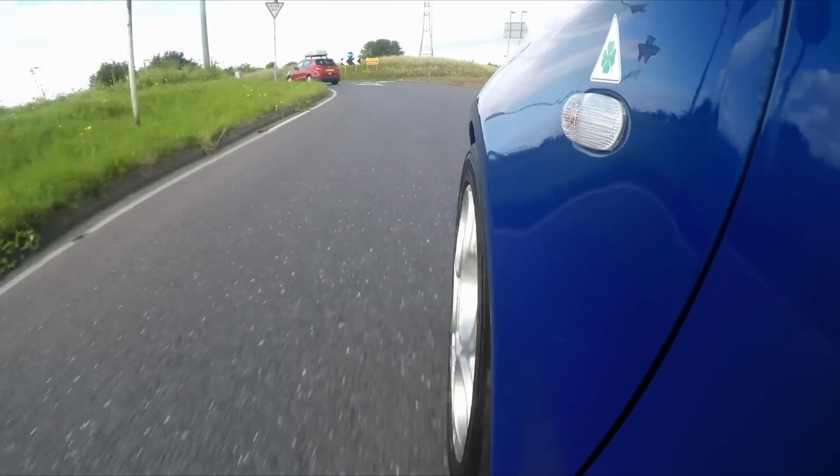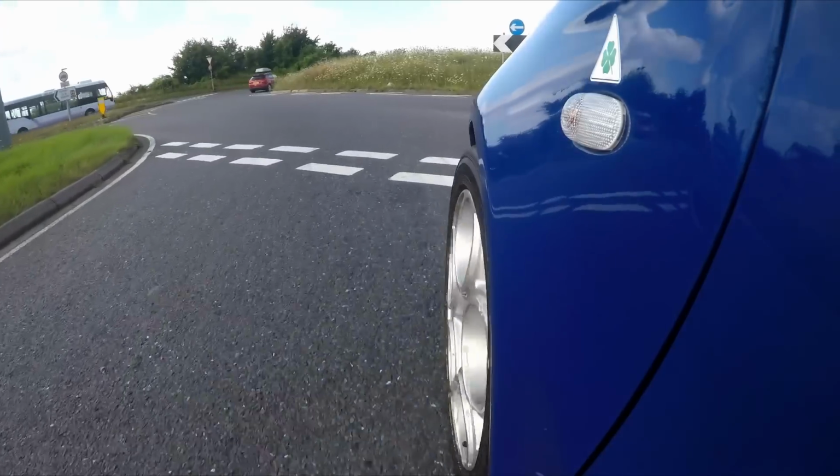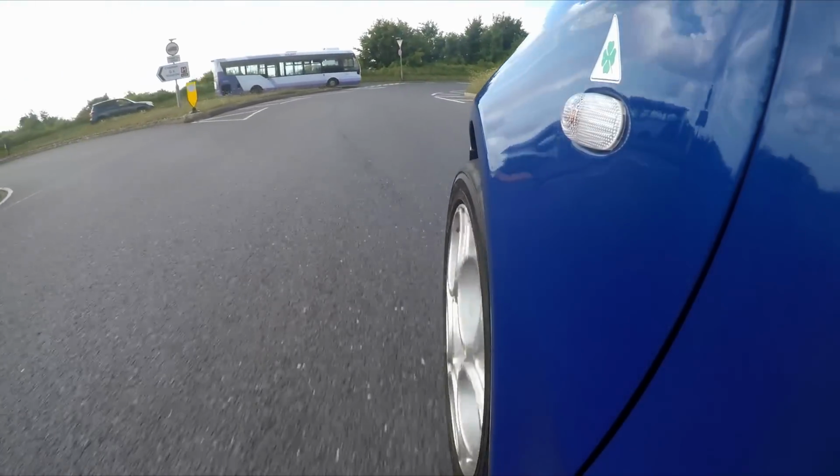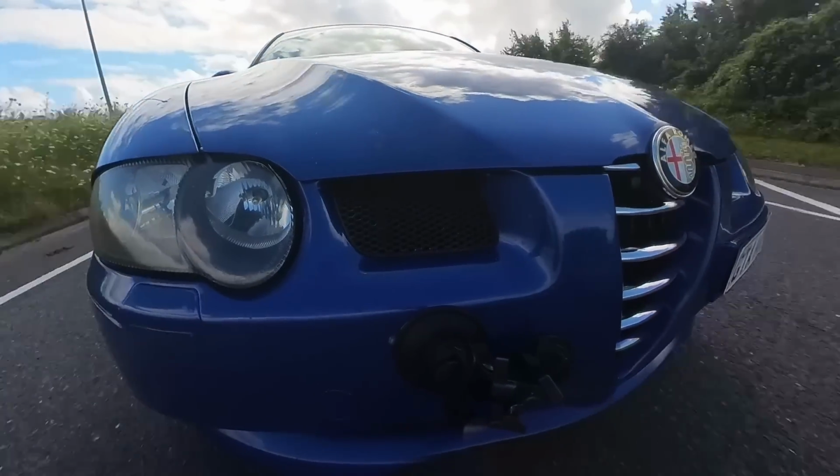Right, sweetie, we're coming up to a roundabout here. So we do the roundabout test, right? Imagine it's rush hour, I've got to get you home quickly. Oh, I'm still getting used to this clutch. Oh, the steering. Oh, proper Italian Alfa Romeo steering. Right, national speed limit, sweetie.